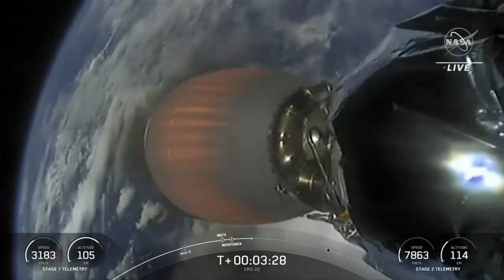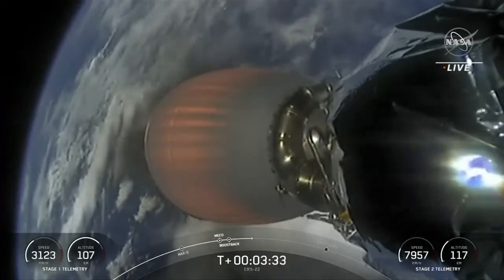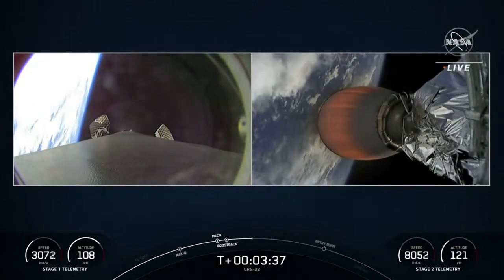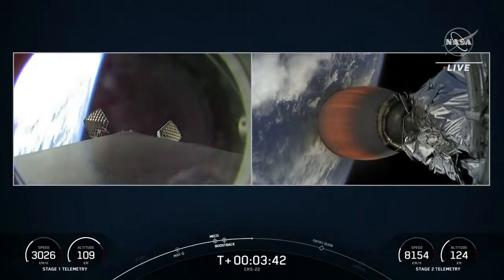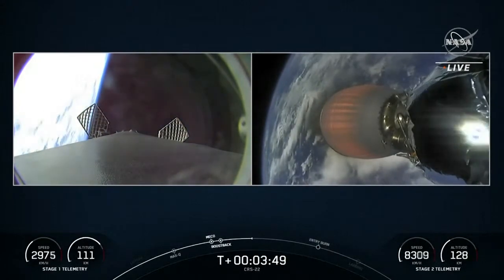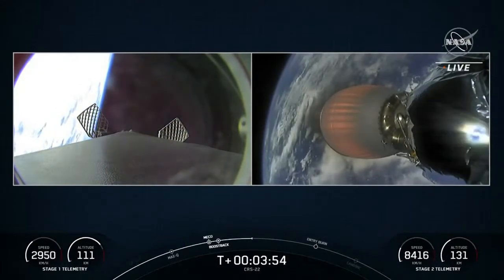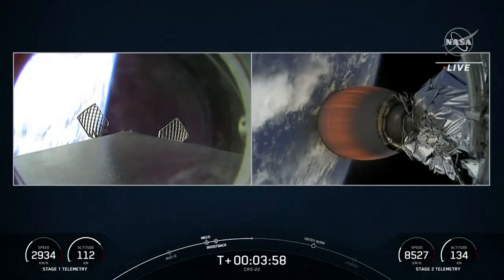If you're just joining us, welcome. You're watching a live webcast for the 22nd commercial resupply mission to the International Space Station for NASA. This is SpaceX's 17th launch of the year, and we are flying a cargo configuration of our New Dragon spacecraft. On the right-hand side of your screen is the second stage, which is carrying the Dragon spacecraft into orbit. On the left-hand side of your screen, you can see Falcon 9's first stage with the grid fins extending. It just completed its boost back burn and is making its way back to our drone ship.